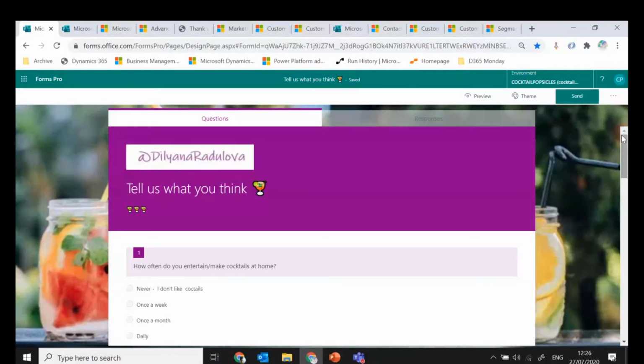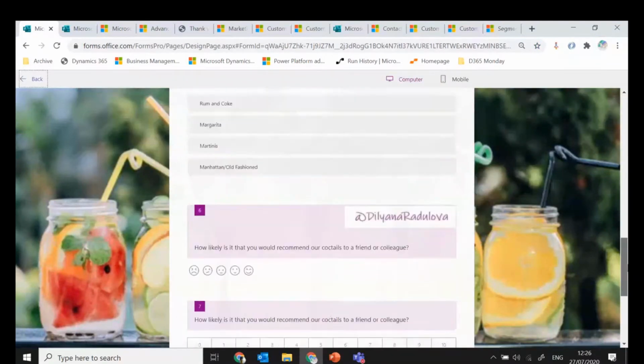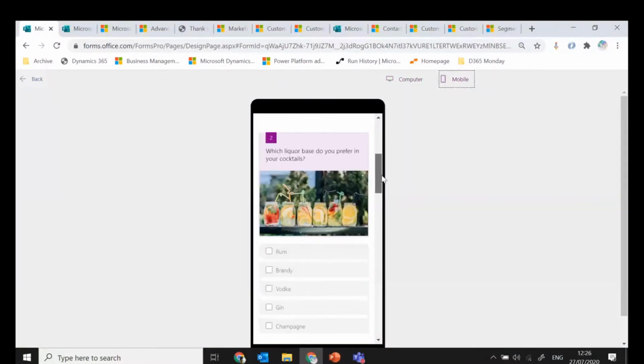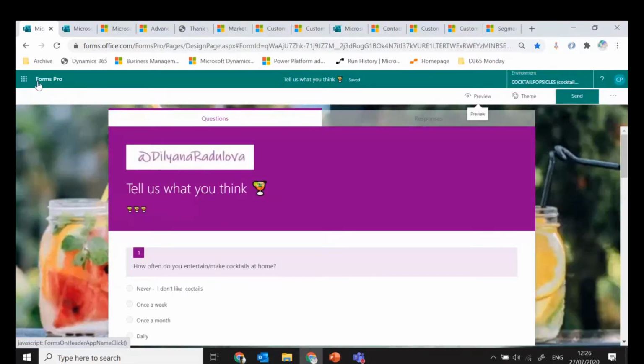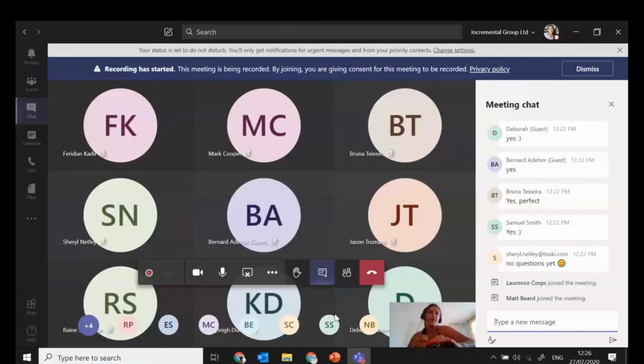So now I can preview it, and I can even see how my survey looks. There we go. It has all the questions I just showed you. I can see how it would look on a mobile. Forms Pro is fully mobile friendly as well. Different devices, different browsers are supported. And with this, I think this wraps up what we need to do in the Forms Pro portal, because the surveys we always need to create from within Forms Pro. Does that make sense? I just want to make sure that it makes sense before I jump and show you the next bit in the marketing app itself.